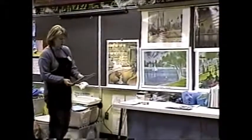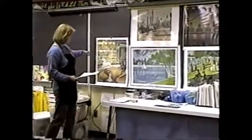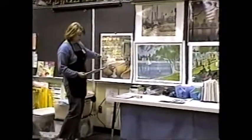Seurat liked to use complementary colors. Complementary colors are those that are opposite each other on the color wheel. This one is called the circus. And that one must be the sideshow.